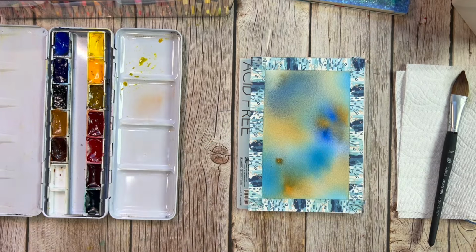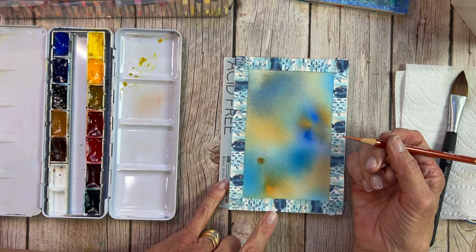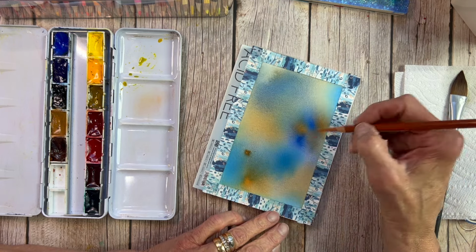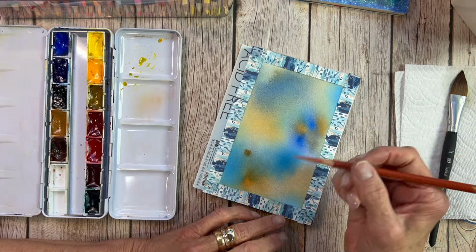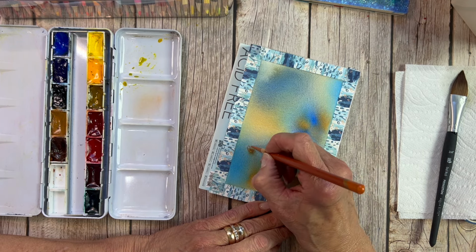There we go. Ooh. This is a Derwent drawing pencil. I really like these. So let's see, we've got leaves going up there. Let's try and look at some florals and kind of dissuade my mind from our crazy ostrich. I like this part here. It's kind of standing out. So let's make that into a flower of some kind.